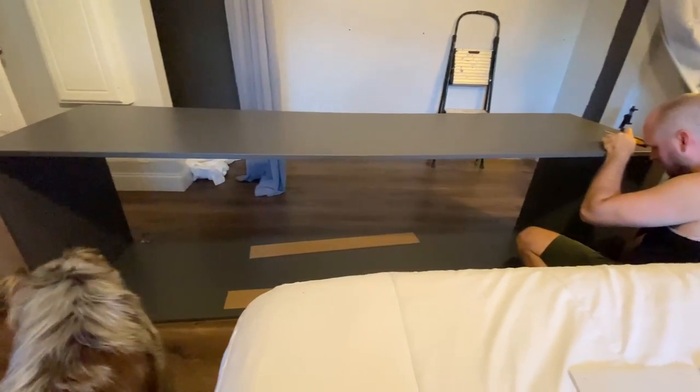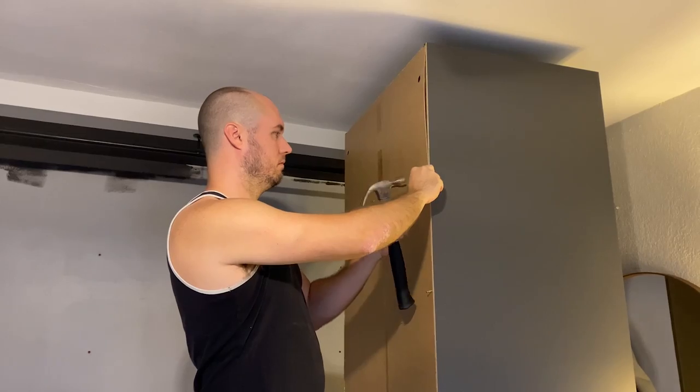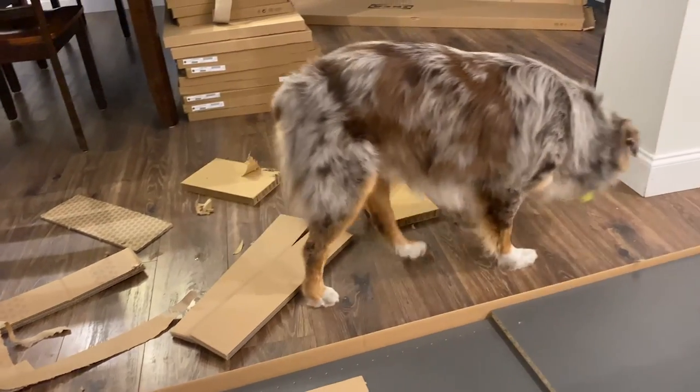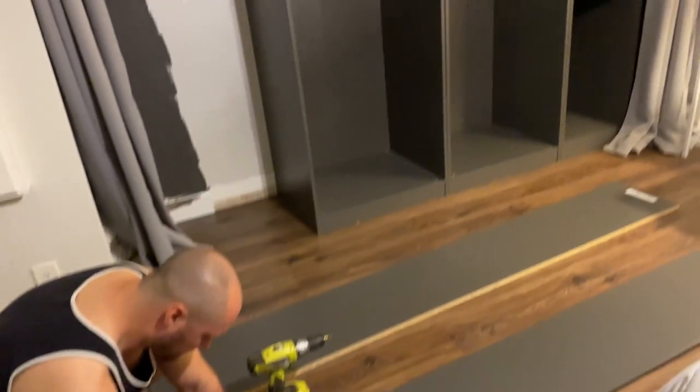That night, my boyfriend assembled the big frames. Charlie was fascinated. It didn't take that long and the instructions were straightforward. This is when the cardboard invasion began. Pieces everywhere, but the closet was finally close to its final form.